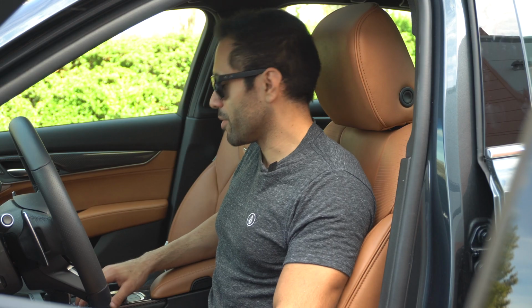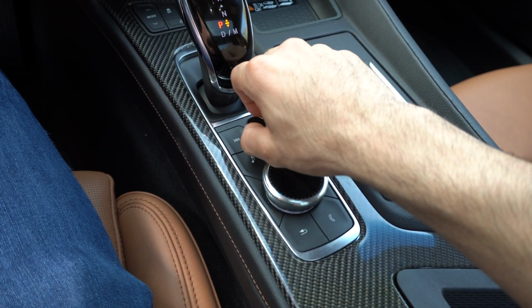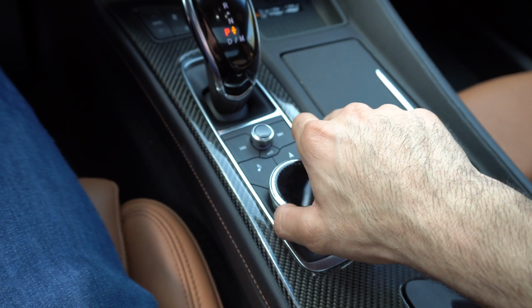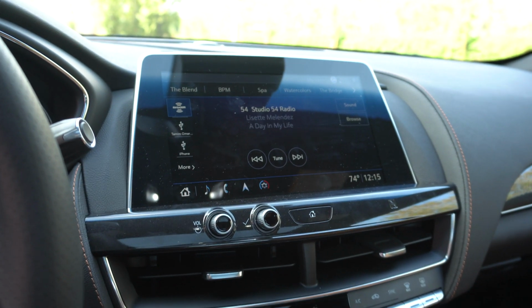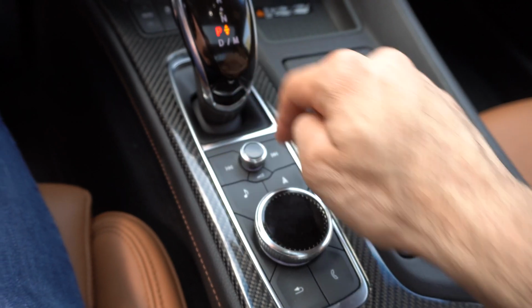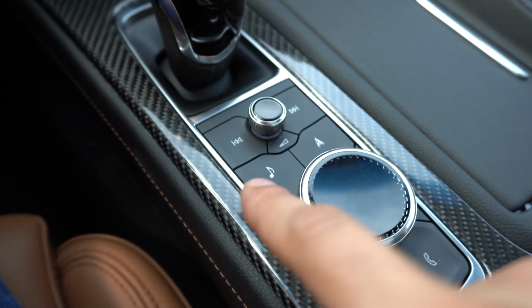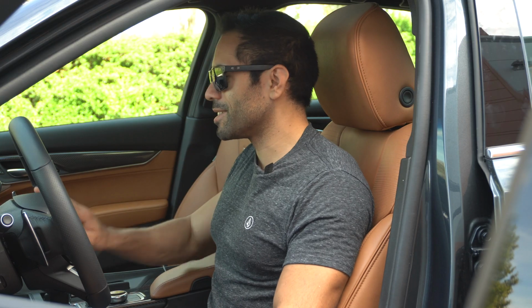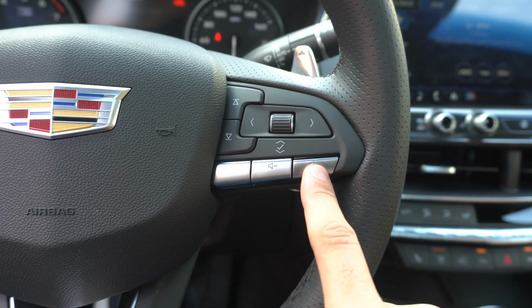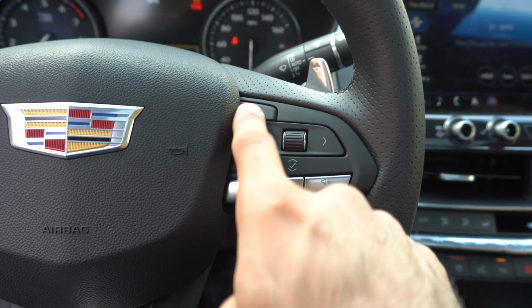Right below the shift knob, there's also this knob, which you can use to adjust the audio. But with this larger knob right here, you can actually control the display and push down to select. Then you also have other music controls down here to skip and switch, to navigate, call, and all that stuff. And then the 4th way is the steering wheel button controls. You can also control most of the stuff right here: the volume, skip track, but that's basically it.